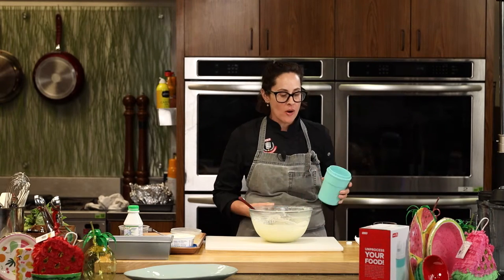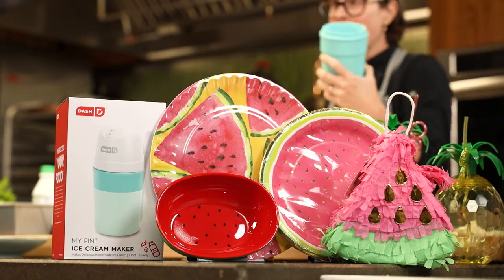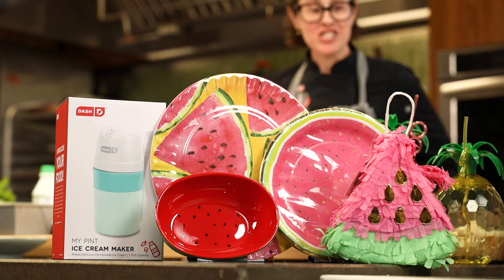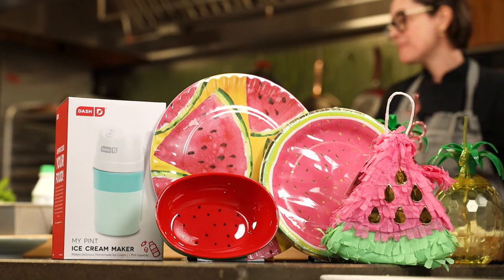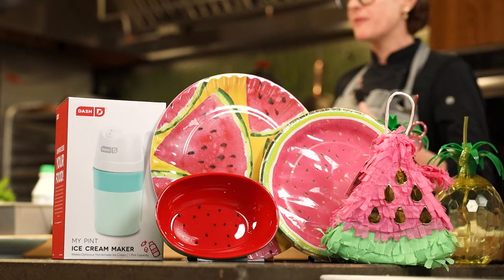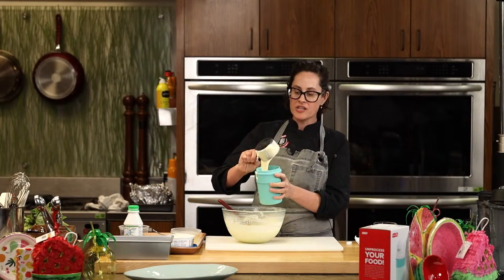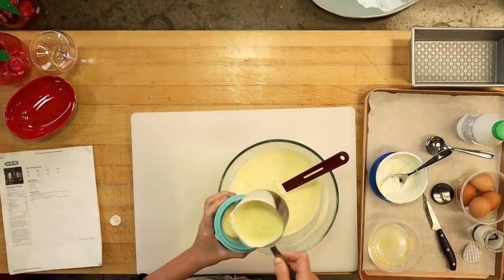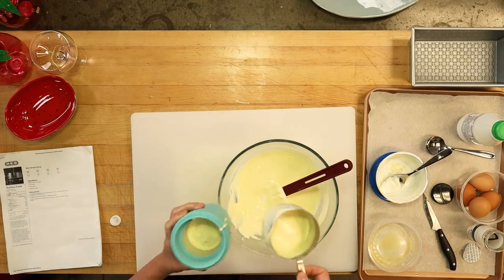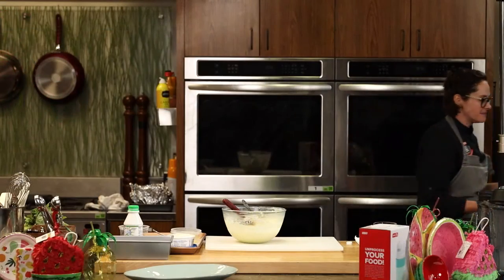Perfect. Done. So HEB sells this Dash My Pint ice cream maker for $20. I love this thing. Full disclosure, I haven't used it yet, but we're about to now. It's very easy. You would just use the base that we made just now. I did read the directions. We're going to scoop in 1 cup. I'm excited to be a part of the maiden voyage of this machine. If I break it, hey, it happens, right?